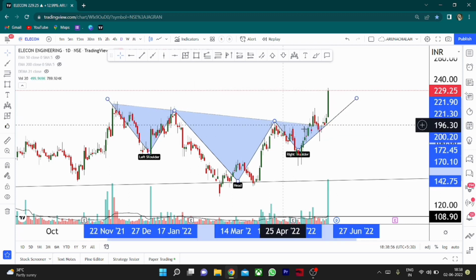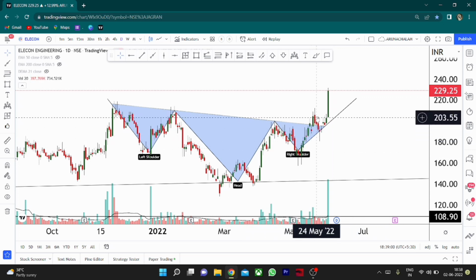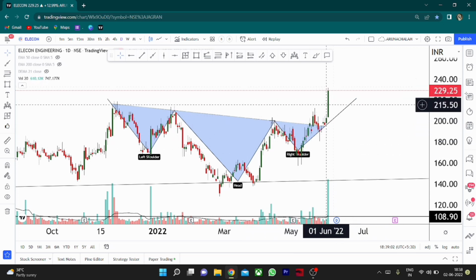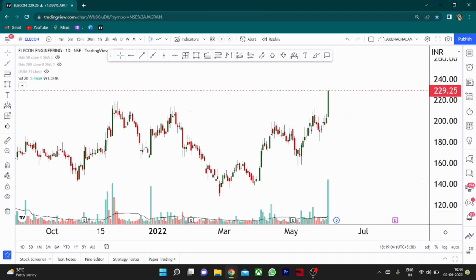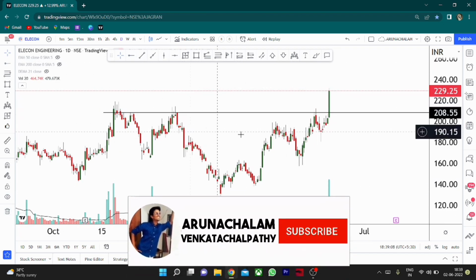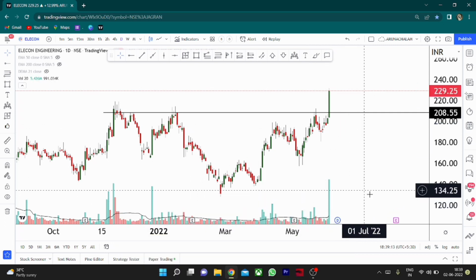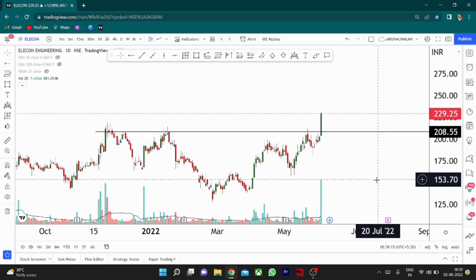And this is the daily chart. Look at the clear breakout from the head and shoulder pattern, and the stock took a retracement and started moving higher. Let me clear all the lines to understand further, and this can be considered as a good resistance zone for the stock. The stock just gave a breakout with a superb volume. So we can consider going long in the stock, and the stock is trading at a very attractive valuation.